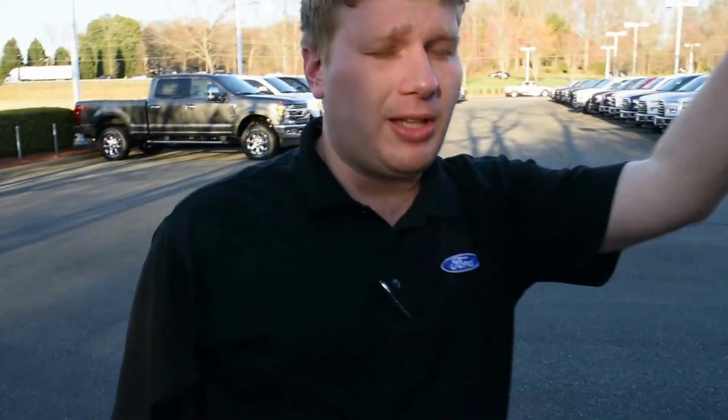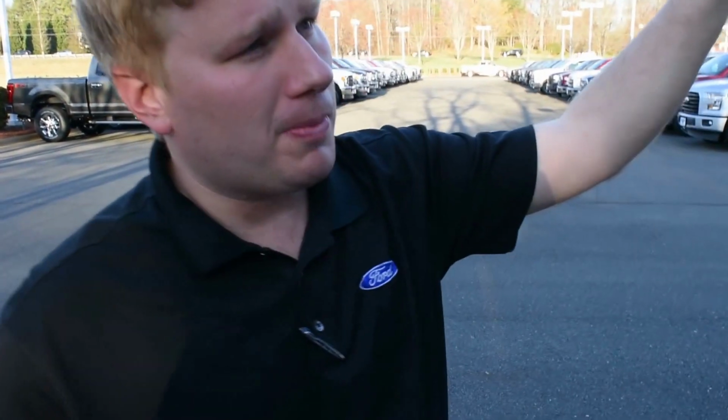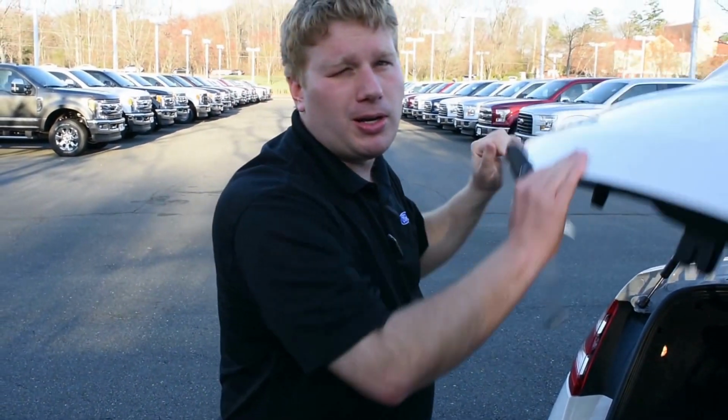So this actually has more room than a lot of the competitors' crossover SUVs. You can get pretty much anything you need, lacrosse sticks, groceries. You can even fold those down, have a place for animals to lay down in the back here with plenty of ventilation. So plenty of room here in the trunk, making it really useful, giving you plenty of space, without having to go to an SUV if that's not something you're interested in.